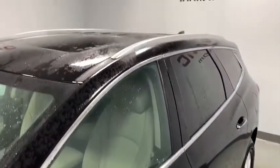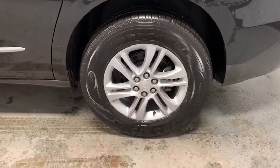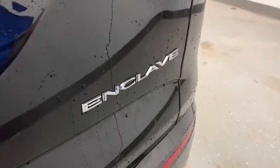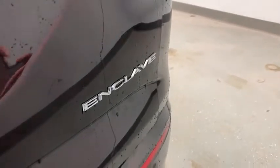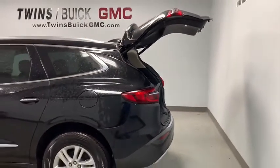Traction control, power passenger seat, power liftgate, leather-wrapped steering wheel, dual airbags, power steering, alloy wheels, four-wheel disc brakes, center armrest, universal garage door opener, active suspension system, electronic stability control, heated front driver and passenger seats, heated front seats, power windows, security system, trip computer, compass, rear window defroster.